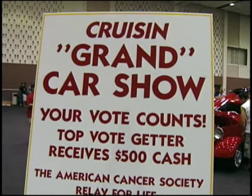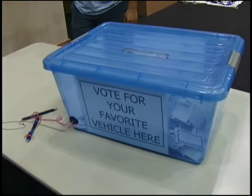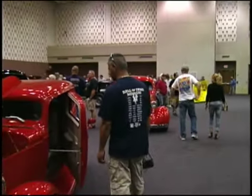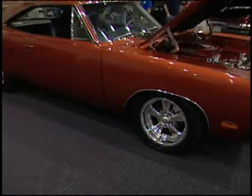Now, one reason you really want to win that People's Choice Award is so that you can have the positioning of donating that money right back to the American Cancer Society. That, along with an auction of old historic banners, really makes this experience fantastic. But it's the cars, like this GTX that I found, that really punch and really make this be center stage.